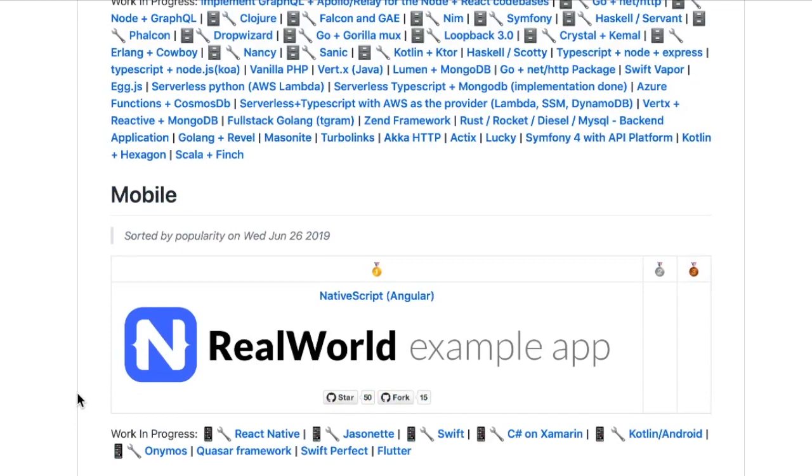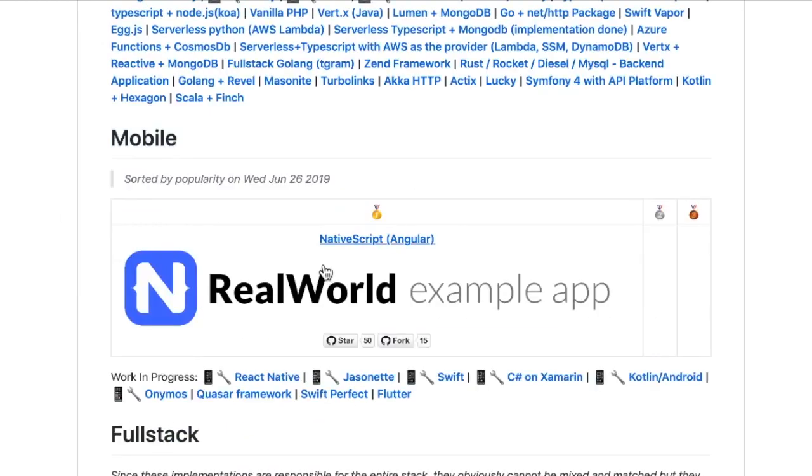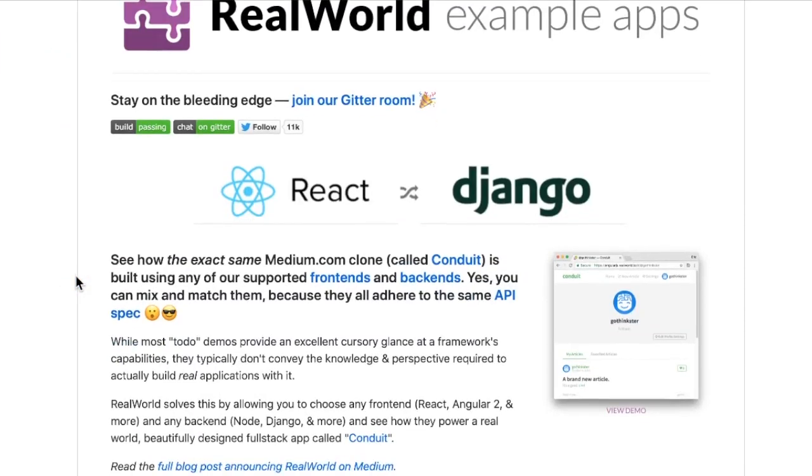This is so neat. And then we have mobile options also. This looks like a newer addition. Down here we have NativeScript, and then works in progress are React Native, JSONet, Swift, C#, Kotlin, and a few others there. This repo is just so rad for so many reasons.